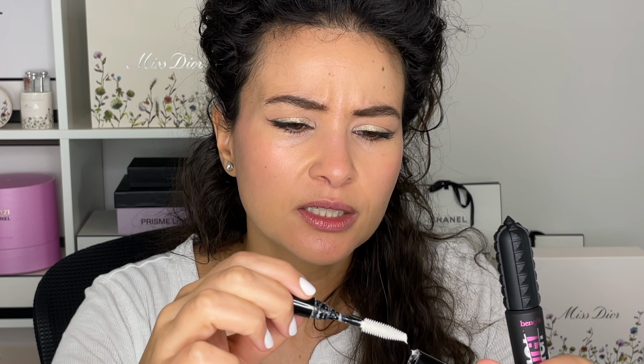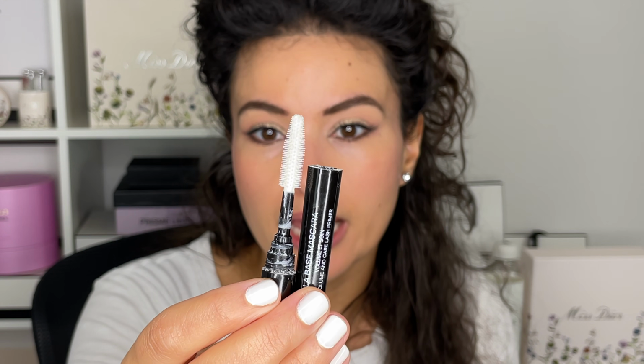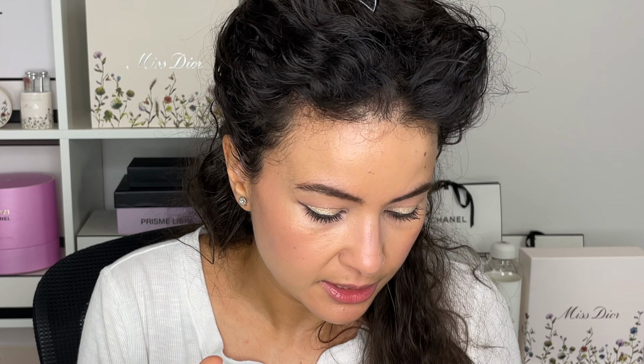I totally forgot to mention, I did apply mascara, as you can see. So I used the base. This is just a white lash primer. It looks like nothing. It really adds so much definition and volume. I really would recommend the lash base. And then I used the Benefit Bad Gal Bang because it's just a really great mascara.